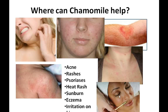Any irritation of the skin, you know, when you get a wax, a lip wax, or your eyebrows, or your bikini area, it's wonderful to bring down the inflammation, the swelling, the irritation, and what you feel is just a really, really soothing sensation.